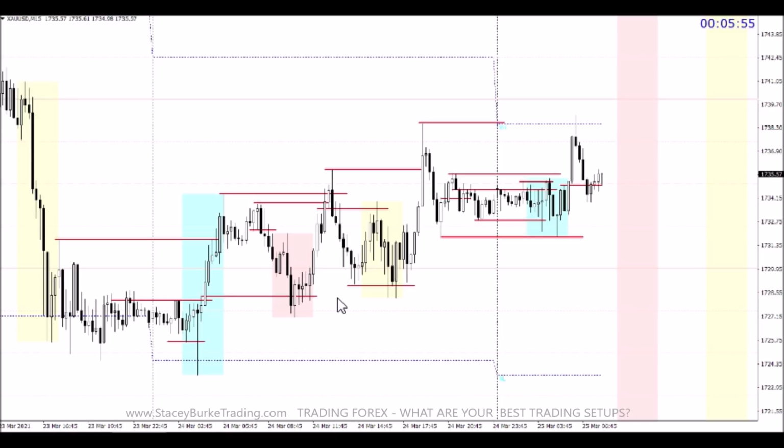So print off your best trade setups. If you're not sure what they are, identify with what you resonate with best, study them, understand why they work, how you can trade them really, really well in live time, and then how you can potentially scale those up in size: trade less, trade bigger, and trade better.